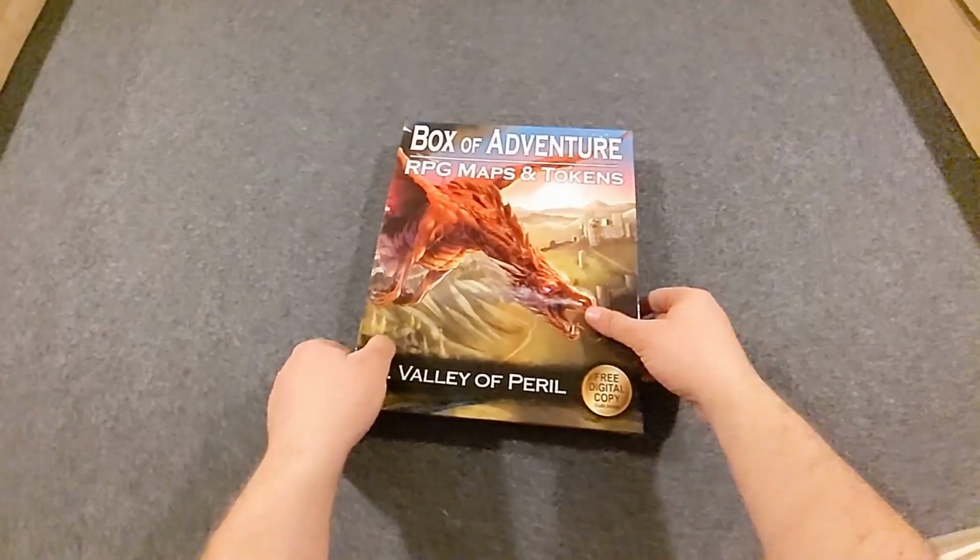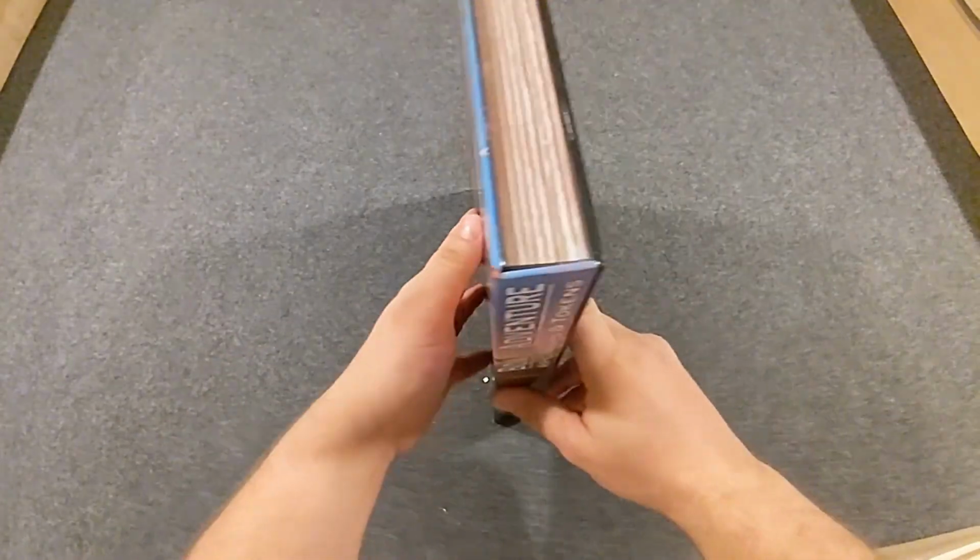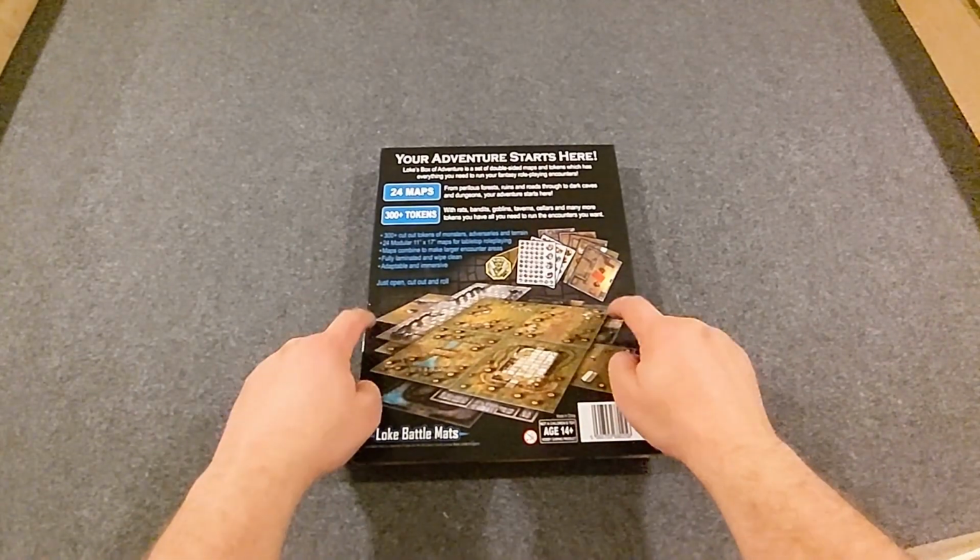I actually really like the box. It's got nice art. It's also styled like a book. It has a magnetic flap. The magnet seems strong enough to hold it closed. The outside board seems pretty solid.